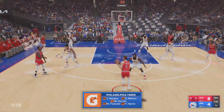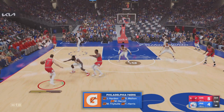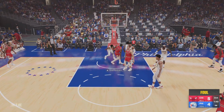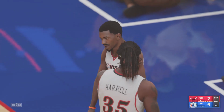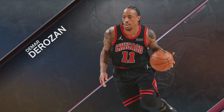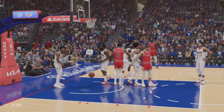Thybulle and Harris at the 3 and the 4. De'Anthony Melton out there with James Harden. And it's Harrell in at the 5 down low. That's the group for Philadelphia to kick off the second quarter. And the whistle blows as the basket counts. Chance at a three-point opportunity here. One free throw coming up. Niang, he's checked in for Harris. DeMar DeRozan, shooting 1.